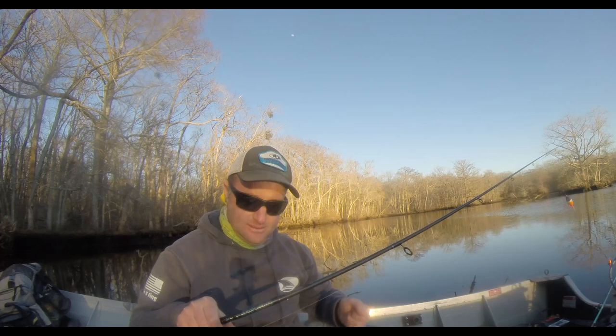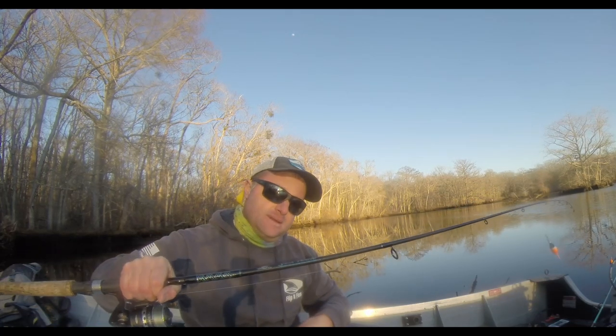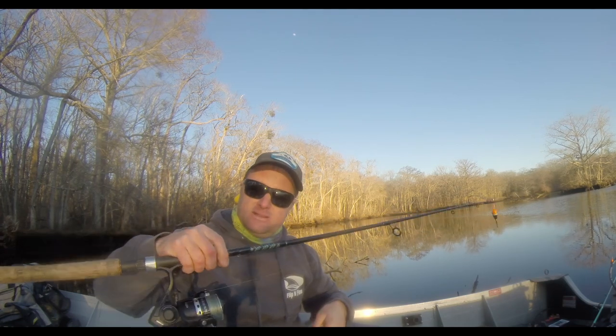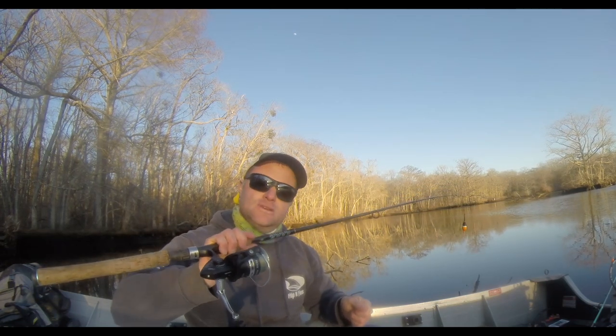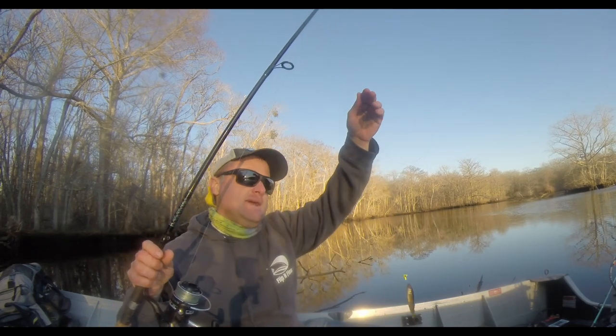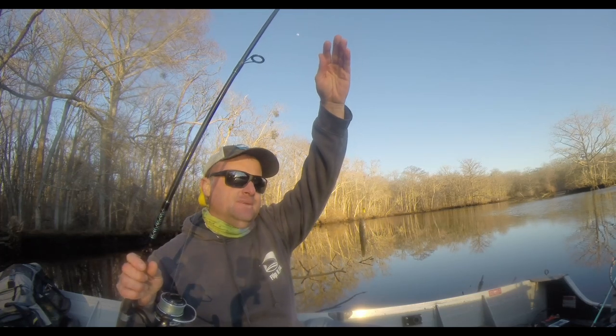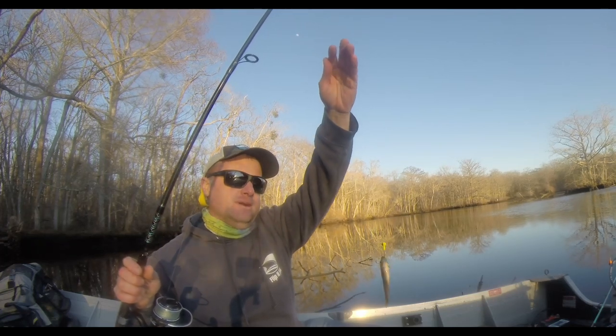So the rod is a 7-foot C-Tech from Tsunami and a 2500 Penn Pursuit with 10-pound braid on there, and 6-pound fluoro, and a Crappie jig, a 16th ounce with a minnow on there.